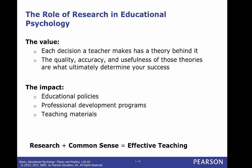When we look at this, what's the value of it? Teachers actually look at this and kind of guide their practice. The value of educational research is that it helps us understand better what's going on in our classrooms. And then we also have to look at the quality, accuracy, and usefulness of those theories. For a little while, we had this theory in reading called the whole language approach. And we believed that the more you read to children, the more they naturally will learn. It's part of our natural development of language to learn to read.